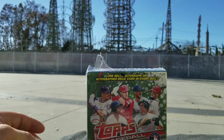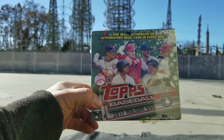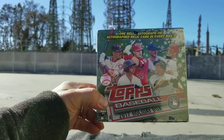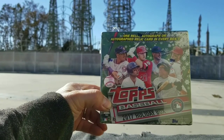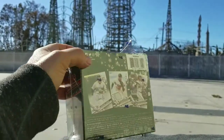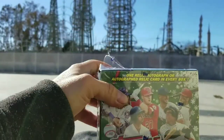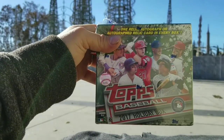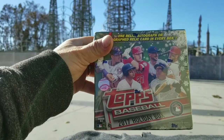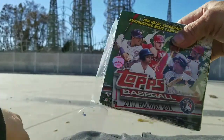Okay, and along with that, check this out. This will be my first Topps Baseball holiday box break here. It's one relic autograph or autographed relic card in every box. Nice. This is a special break because this is a gift from my brother, Greg. Thanks for that. And as I promised you, I was going to take care of this soon, from a special place. And here you have it. Let's go ahead and get started with this.